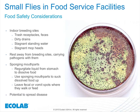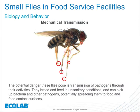They have a potential to spread disease. And I want to say potential, just because they're carrying bacteria around doesn't mean that they're necessarily going to be spreading pathogenic type bacteria, but there certainly is the potential for them to do it, just as it is with filth flies. So there are mechanical transmitters of these pathogens. Their mouth parts and their tarsi, or their feet, are the primary culprits.